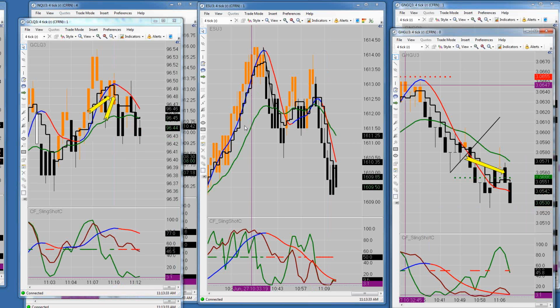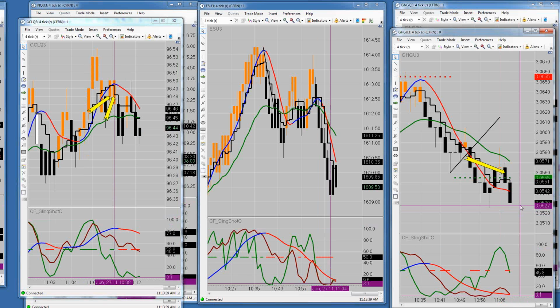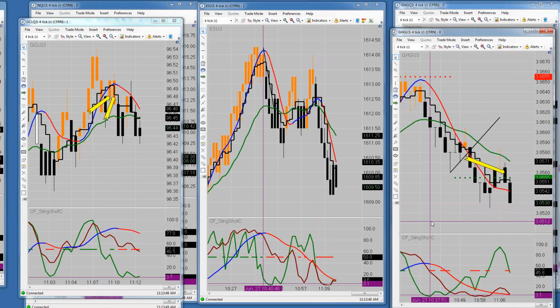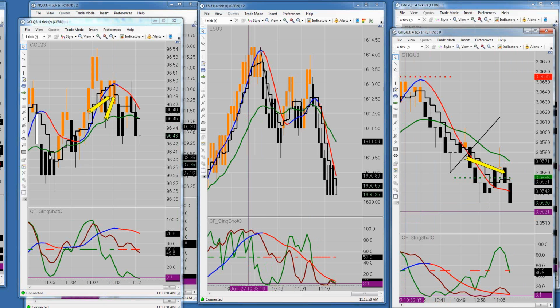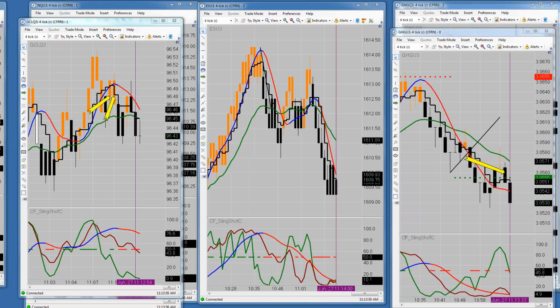Alright. I'm not exiting the trade yet. I'm still in it. If this bar closes down, it should go pretty quickly, I would think. And if that bar closes down, I'm going to lock in some profit.